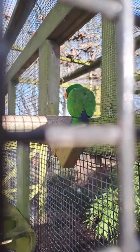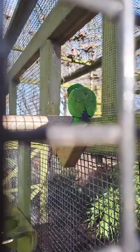We've got our male in the shot here at the moment, Terry. Oh, I can just see June actually. We'll just try and pop over here. Oh, there she is. She's popped out.